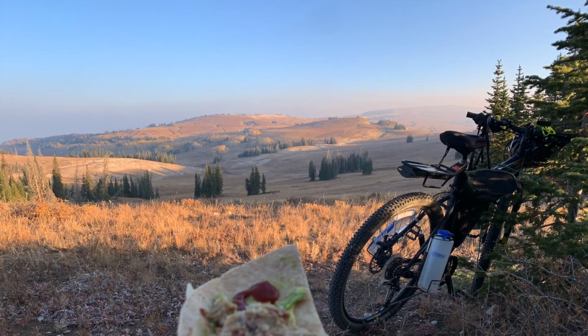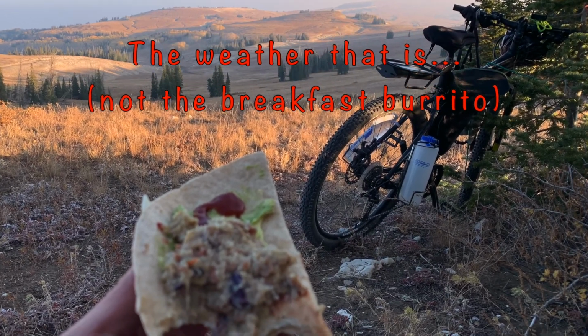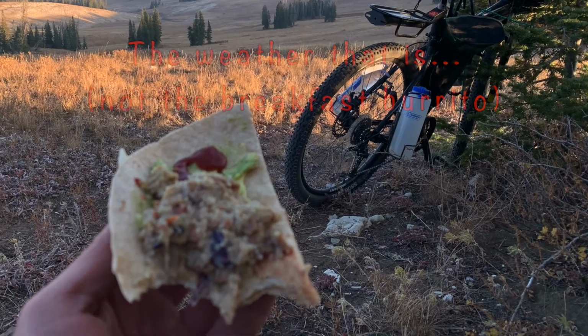Eventually meeting up with Tyrell, pretty much just before the sun went down, so it was well timed. Really enjoyed the lack of wind and rain like I had last year, but it's definitely more smoky. So that might be the biggest challenge of this particular trip as I pedal north towards Gooseberry Reservoir, and we'll see how I go.